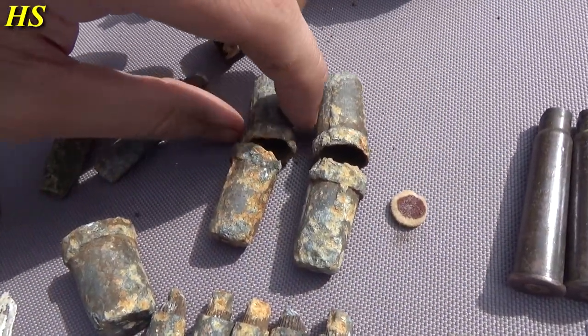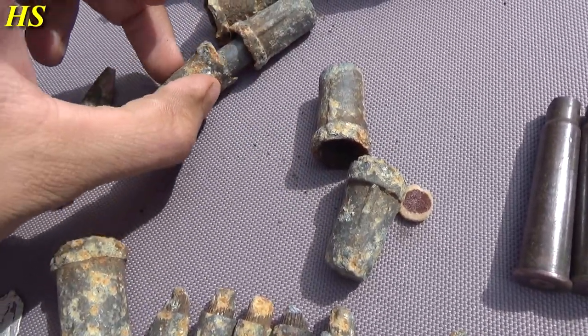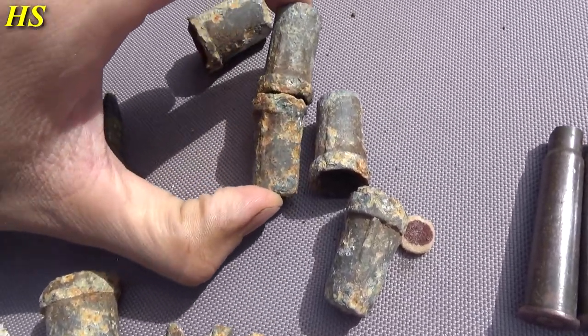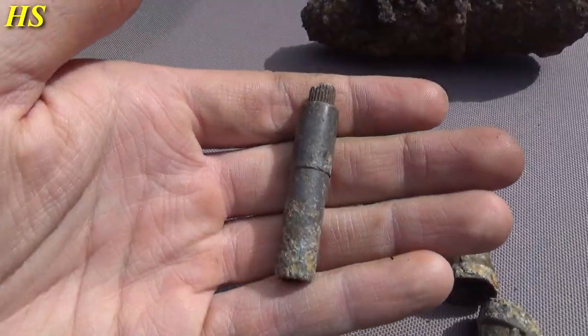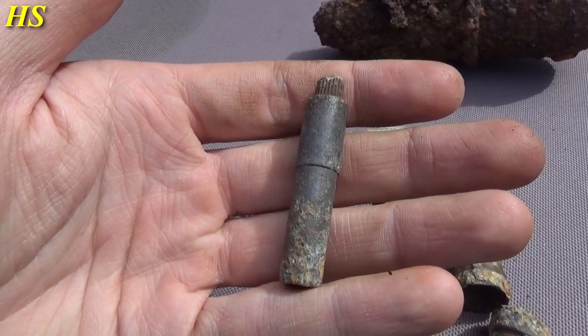And like I showed you before, this works like this. This one goes in there. And this part goes in there. And there you have it. But yeah, like I said, if they are still full, they are pretty dangerous and of course also illegal.